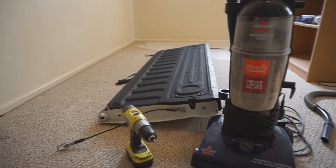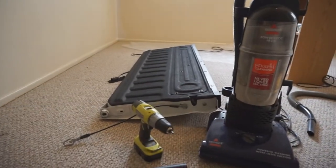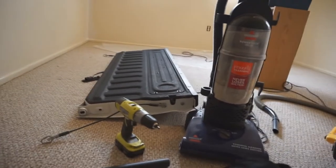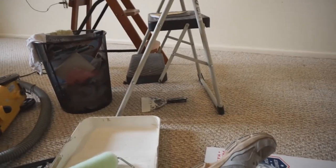There's my tailgate for my truck. That's the only thing. When you have a truck camper, your tailgate has to come off, and so it's kind of been stored in this room. I'm going to get this room painted, and it will be empty.